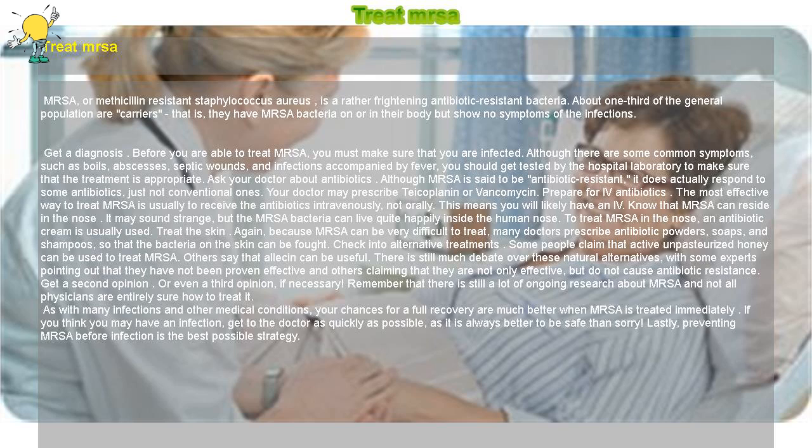Know that MRSA can reside in the nose. It may sound strange, but the MRSA bacteria can live quite happily inside the human nose. To treat MRSA in the nose, an antibiotic cream is usually used.